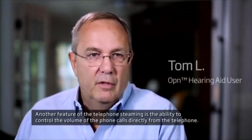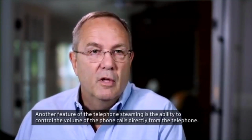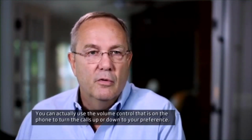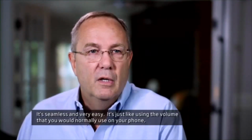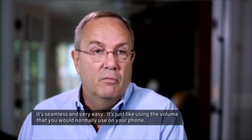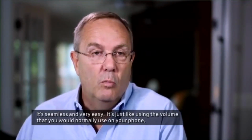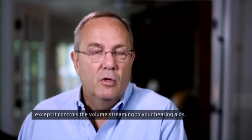Another feature of the telephone streaming is the ability to control the volume of the phone calls directly from the telephone. You can actually use the volume control that's on the phone to turn the calls up or down to your preference. It's seamless and very easy to do. It's just like using the volume that you would normally use on your phone, except it controls the volume streaming to your hearing aids.